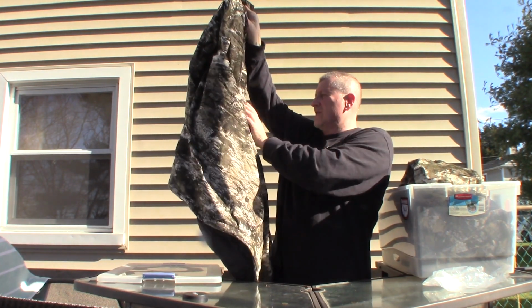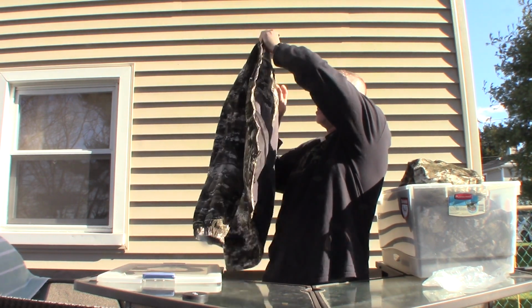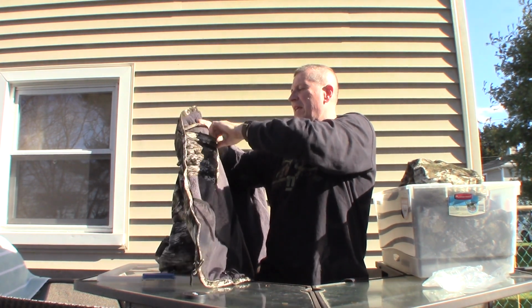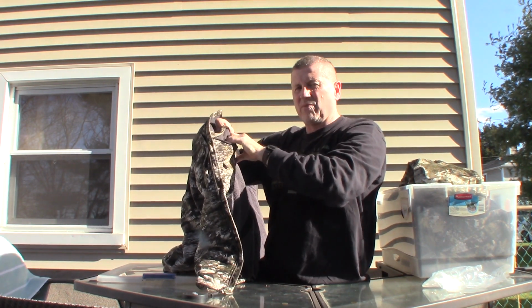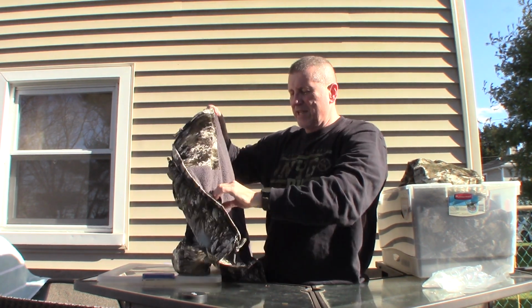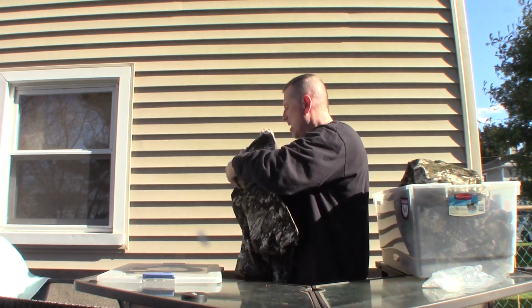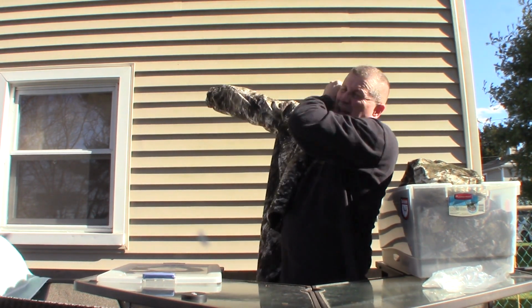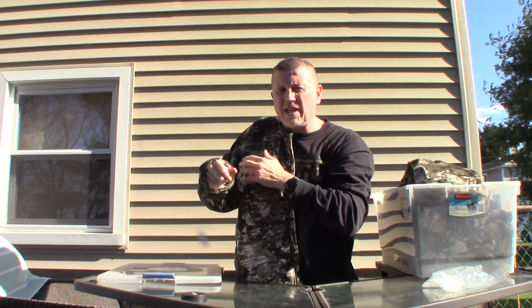Now, the best part is this jacket. Really, really nice. This jacket is fantastic, and I'm going to show you why. It has so many pockets. It has these hidden zipper pockets where you can keep extra laces. It has a little mesh pocket here. One thing, it's not the quietest. You can hear a little noise, but nothing where I would be afraid to bow hunt.